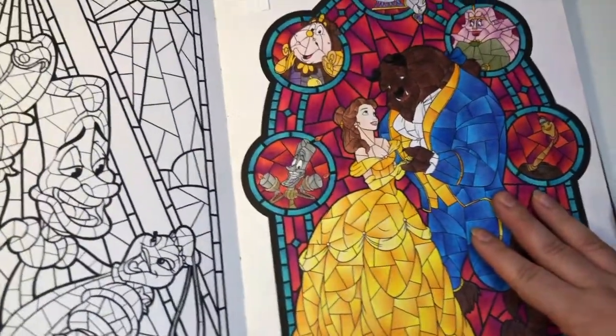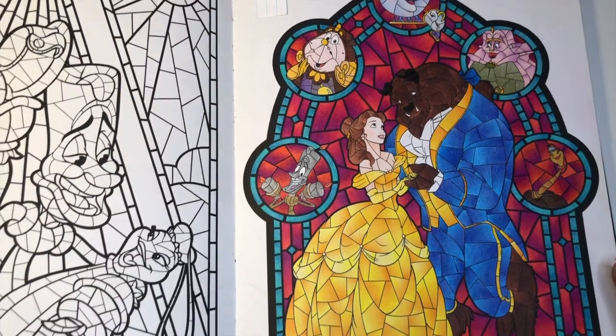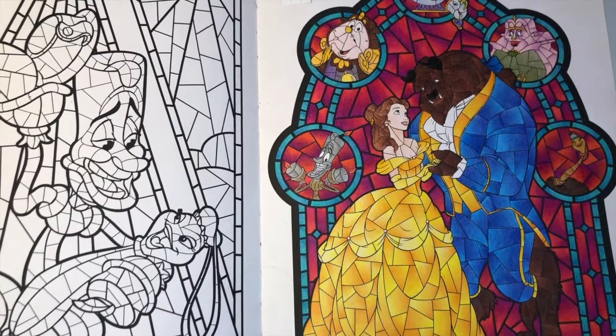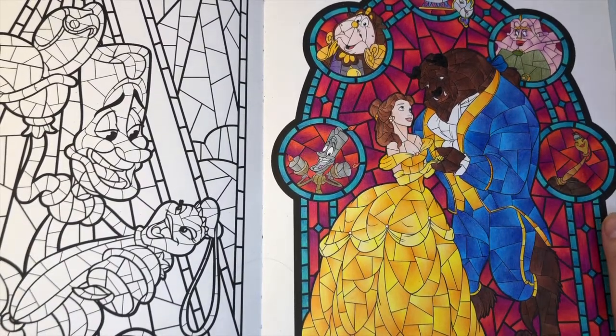But this was the first page I did in here. I hope I can fit it into the frame. It's Beauty and the Beast. I think she's my favorite princess. So I did all of this. I think it was all Artezas.